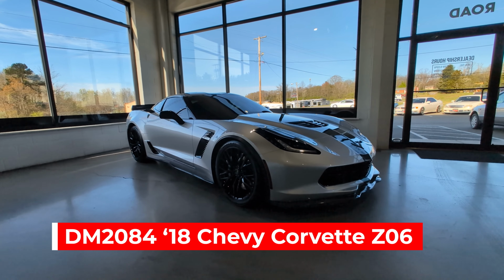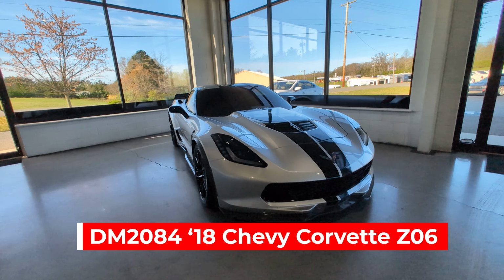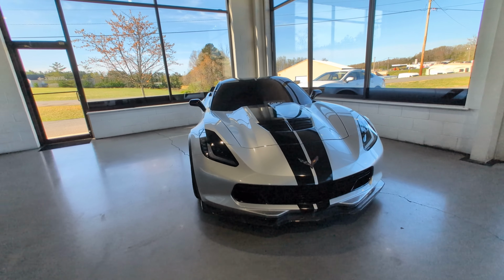It is a 2018 Chevrolet Corvette Z06. This car was sourced specifically for a client. That is a service that we offer.